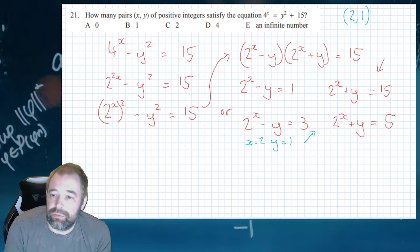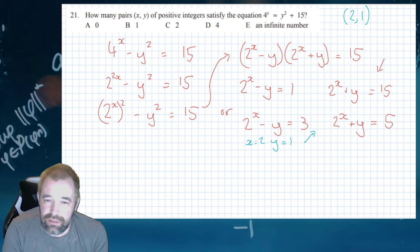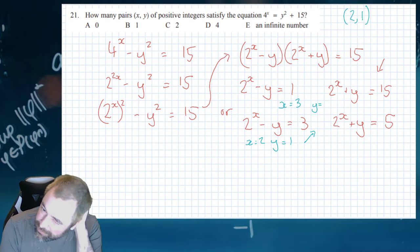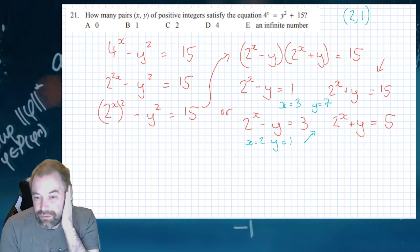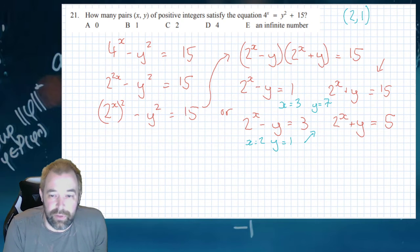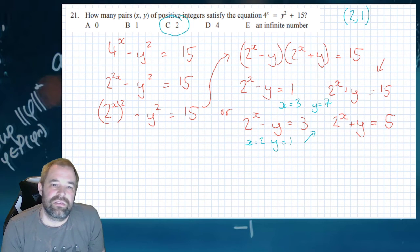2 to the power of x plus y is 15. So 2 to the power of x, what if 2 to the power of x was 8? So x is 3 and y would be 7. Does that work? So if x is 3, yeah, I think x equals 3, y equals 7 works for this top one. So I've found two, and I'm pretty sure these will only have one solution each because they're not quadratics. And because x and y have to be positive, I'm actually going to say there's two solutions. One of them when x is 2, y is 1, and one of them when x is 3, y is 7.